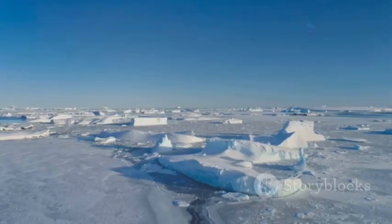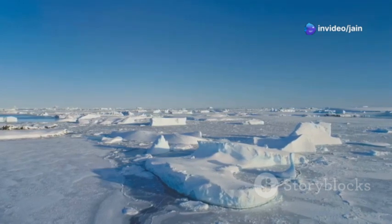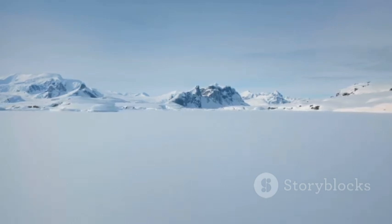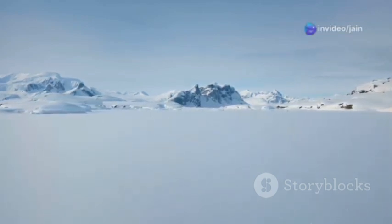The North Pole is at 90 degrees north latitude. This is the northernmost point on Earth, characterized by extreme cold and ice-covered landscapes. The South Pole is at 90 degrees south latitude. It is the southernmost point on Earth, known for its frigid temperatures and vast ice sheets.